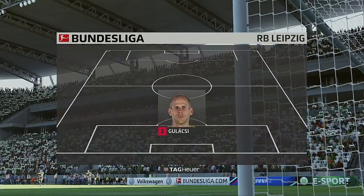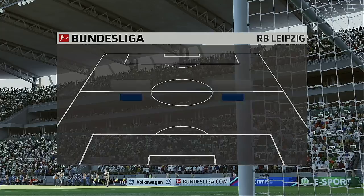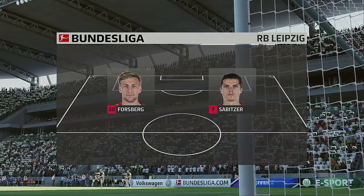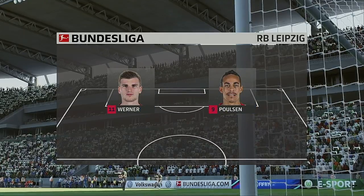Leipzig's lineup is this. Two banks of four, 4-4-2. Yeah, how it always used to be. Don't see it quite so often these days, but that's a classic formation and really capable of causing problems here today.